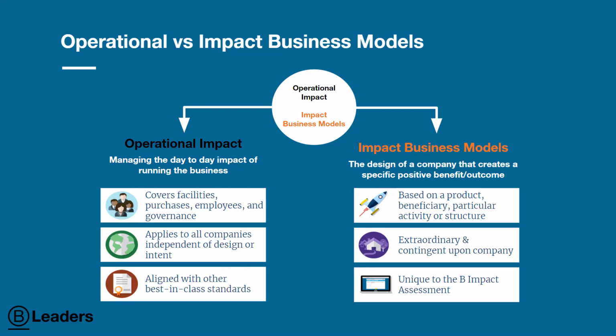Now, when we look at the impact business model, the design of this is looking at how a company, through its model, creates specific positive benefits or specific positive outcomes to a particular beneficiary. And this can be based on the product or activity or structure of the organization. The impact business model is extraordinary and is contingent upon companies, so it doesn't apply to all companies. Some companies do have impact business models, or IBM in short. Most companies tend not to have it because, again, it's an extraordinary thing. And this is actually unique to the B Impact Assessment, where we're looking at the business model itself and how it has been created to benefit a beneficiary, or through its structure, it actually creates positive benefits or outcomes.